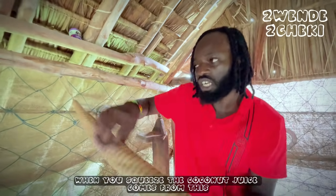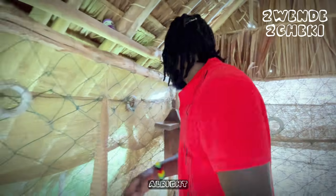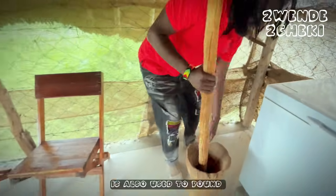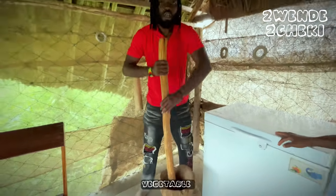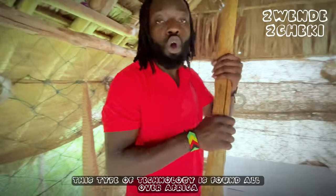When you squeeze, the coconut juice comes from this. So this is a squeezer, a coconut juice squeezer. All right, this beautiful artifact here is also used to pound vegetable, maize. This type of technology is found all over Africa.